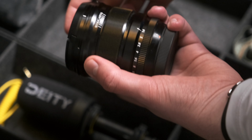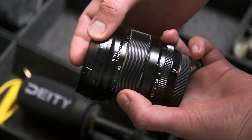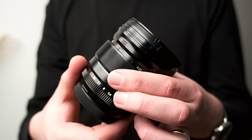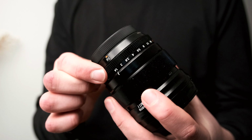The second lens I'm using is the Fuji 16mm f1.4. It's the one that's actually filming me right now. The benefit of this lens is that it's a tiny bit wider, but it also offers a more blurry background that is more pleasing when I'm talking to the camera, like right now.